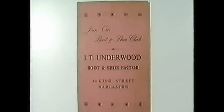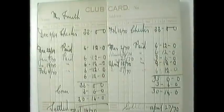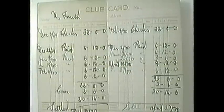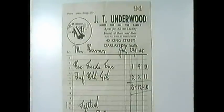The front of the club card for Underwood's shop. A once familiar club card. Many families would pay for their goods a little at a time, known sometimes as having things on the never never, a forerunner to the credit cards of today. Grocery was often put on the slate and paid for out of wages at the end of the week.